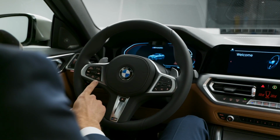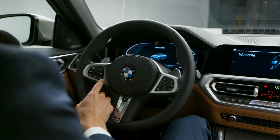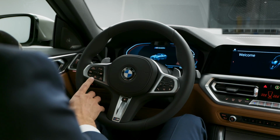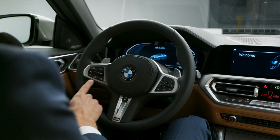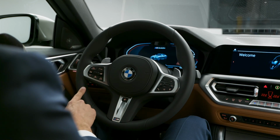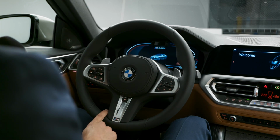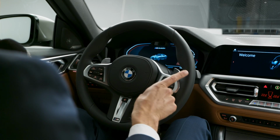The adaptive cruise control now has more features, like traffic sign recognition, and it's stopping and continuing in traffic, for example, and also has an emergency lane function if you get the most sophisticated assistance system pack, for example. And a heated steering wheel is also a very nice option.